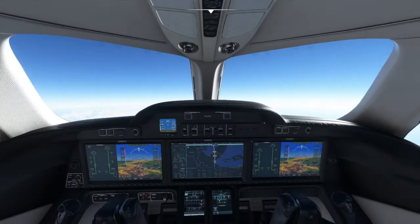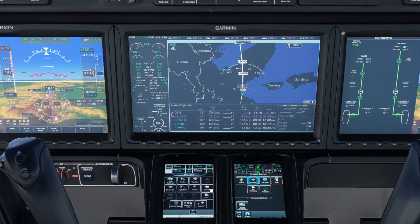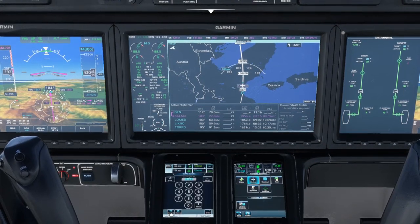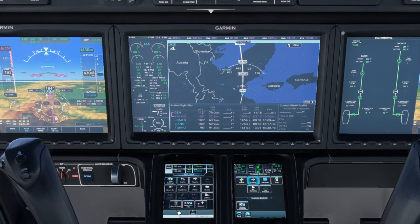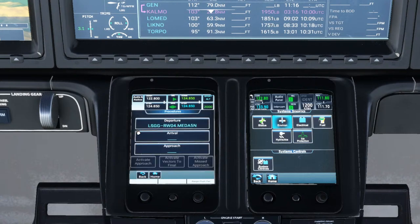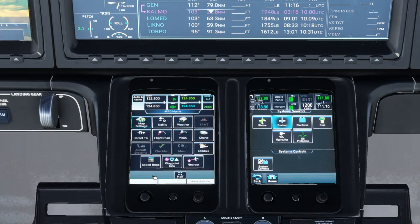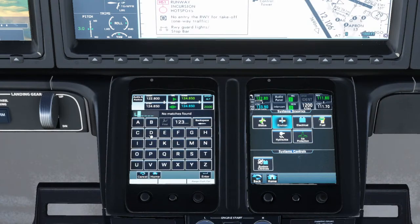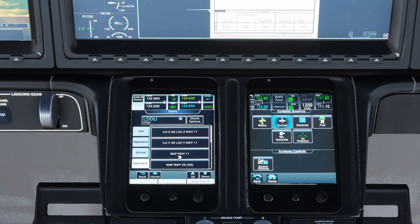Good, so we can start preparing for some approach already. We are flying to Dubrovnik and the initial point will be Nerja. Yeah, we start from Nerja. We should put something inside the FMS already. Flight plan, procedure, arrival. And we're going to land on runway 11 perhaps, so LDDU, arrival and approach ILS Zulu.